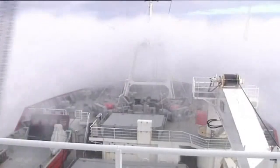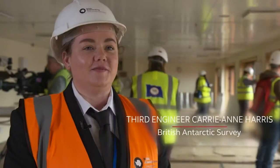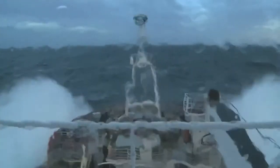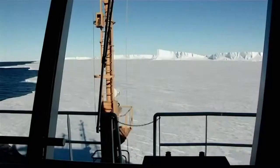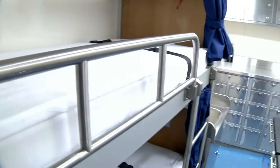The job itself can be taxing. Maybe we've had a lot of rough weather, so not a lot of sleep and people are a bit groggy. For me, the biggest challenge is sleeping, especially in rough weather. Ice breaking is noisy. It can throw you out of bed. We do come complete.